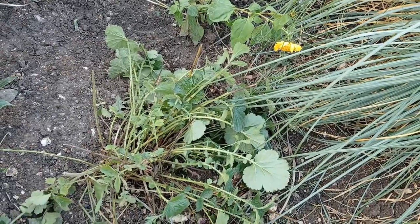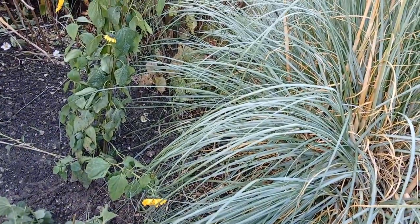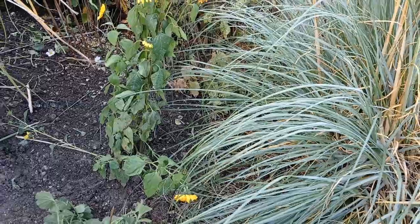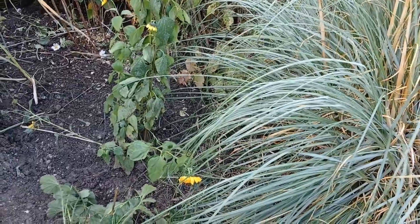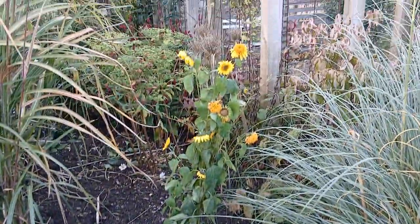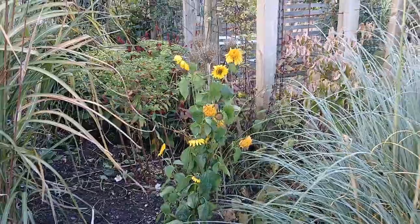And that's a Geum Totally Tangerine, which was doing really, really well, but unfortunately it was hidden under all that. And it was doing no good whatsoever. I knew I'd have to move it eventually, so I've moved it to there. And behind it we've got a Helianthus, the sunflower one, called Cape Nook Star. A beauty, but I've had to move them around.